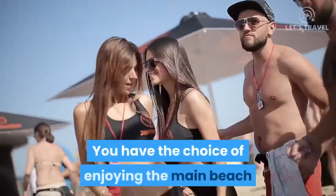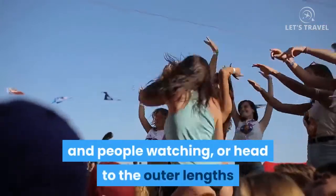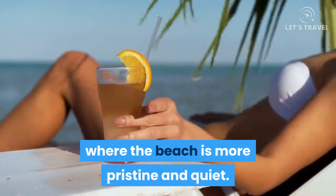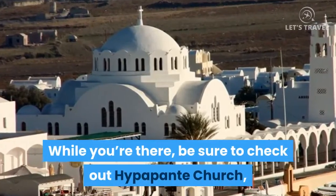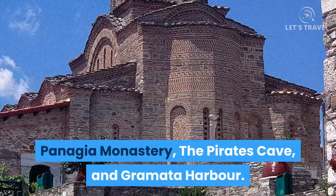You have the choice of enjoying the main beach that comes complete with amenities and people watching, or head to the outer lengths where the beach is more pristine and quiet. While you're there, be sure to check out Hyparpante Church, Panagia Monastery, the Pirates Cave, and Gramata Harbour.